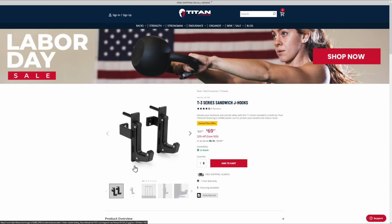Next up, great time to pick up some sandwich J-hooks. These are the only J-hooks that have that 22% discount. The other J-hooks, like the rollers and the standard, only have about a 10 to 15% discount. So here's a good time as ever if you wanted to pick up some J-hooks for your T3 or T2 power rack.